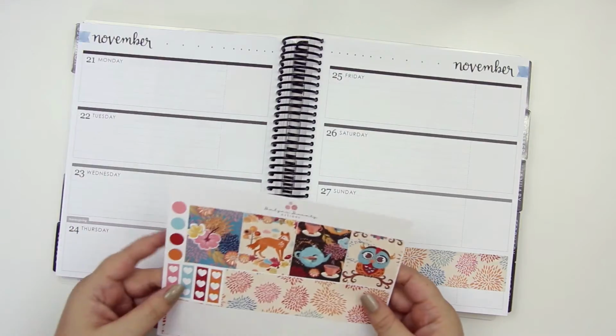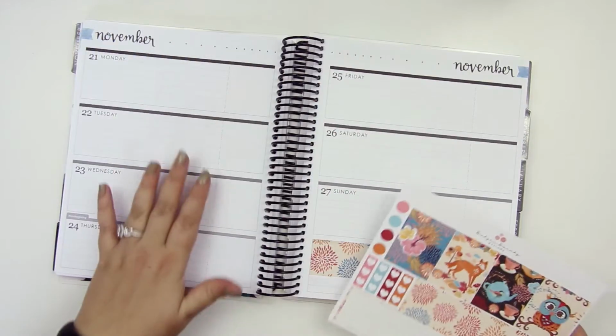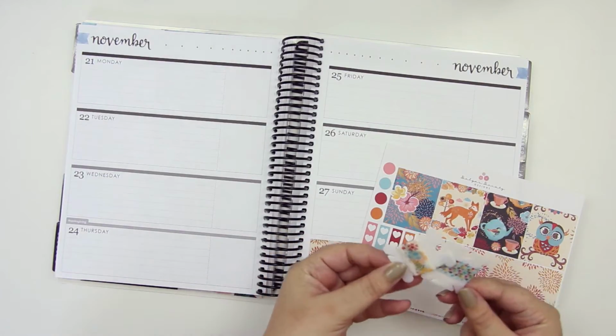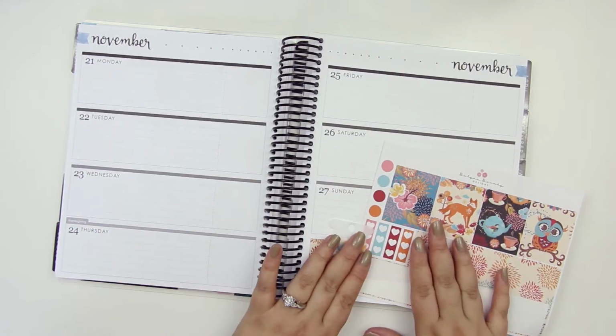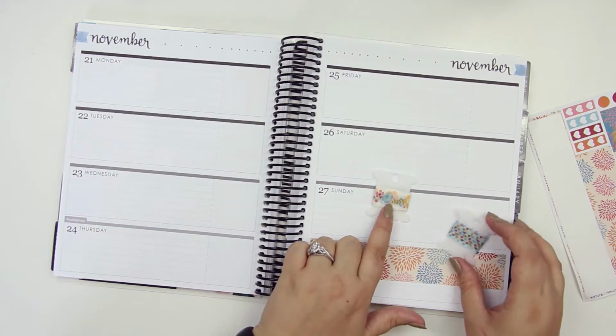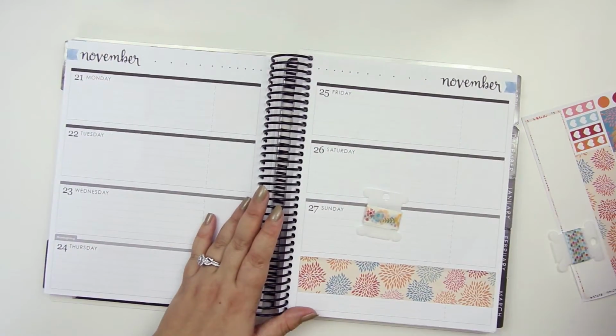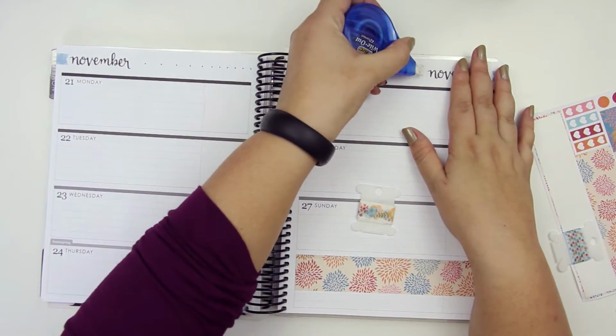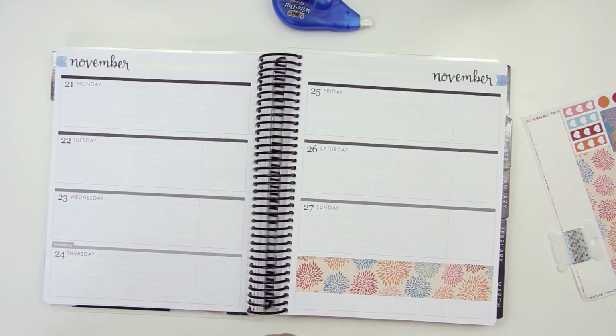So yeah, I may not actually do anything for the headers, but I do have, I'm just over here in my washi, some washi samples did come with that monthly subscription, so they kind of match. I guess this one really is nice. So I will white out the black dots because we know they're going to show through. I rarely use washi, as you guys know. So see if I can peel this off.